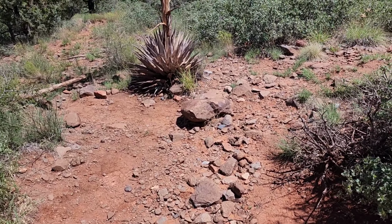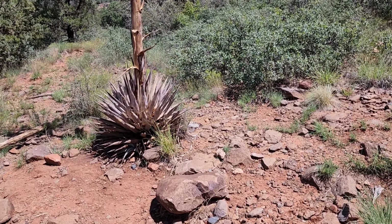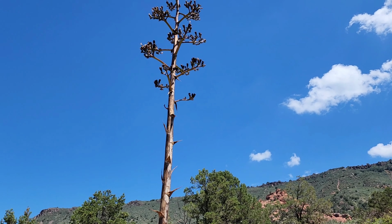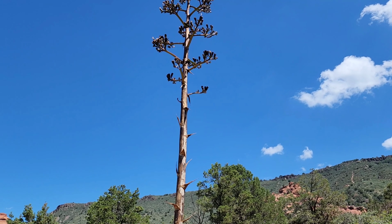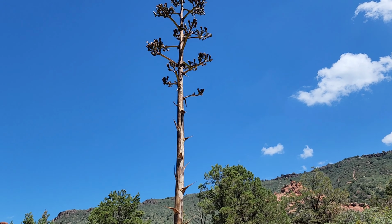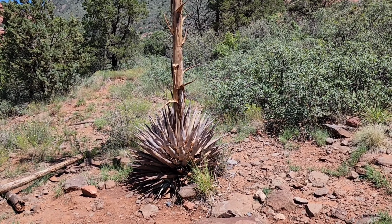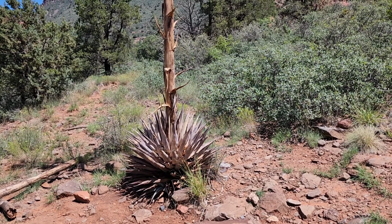So right here, this is the agave plant. And what he said was, when they shoot up like this, this is reaching the end of their life cycle, from 60 to 75 years is what he was saying. This is what they make tequila out of.